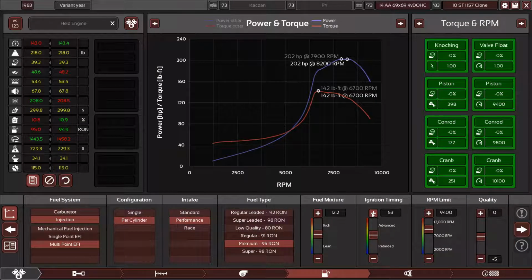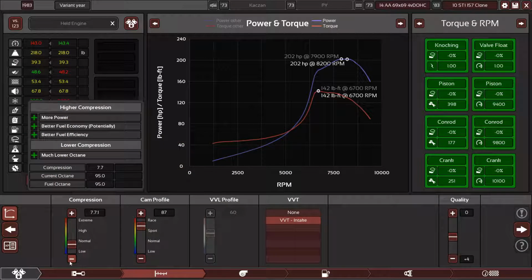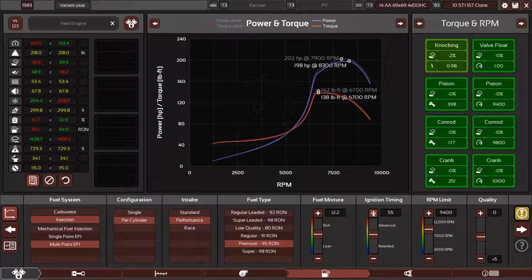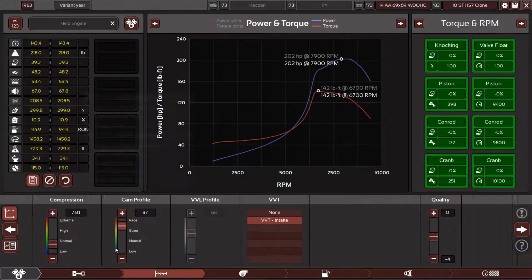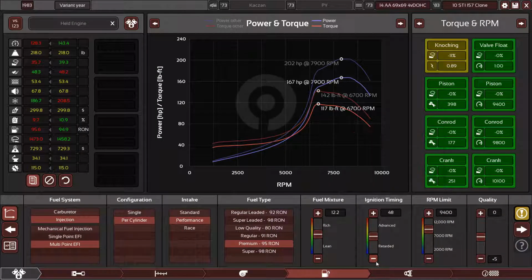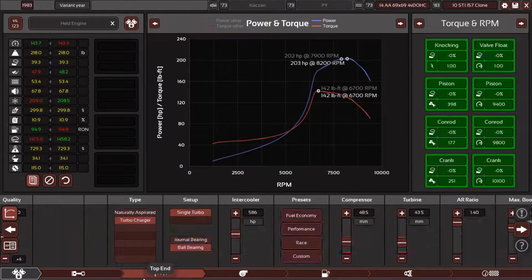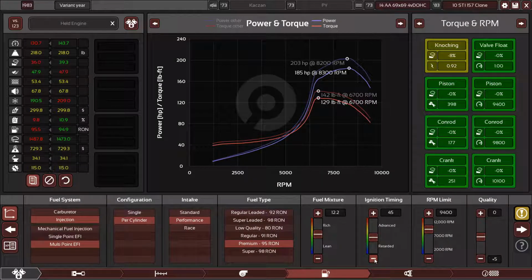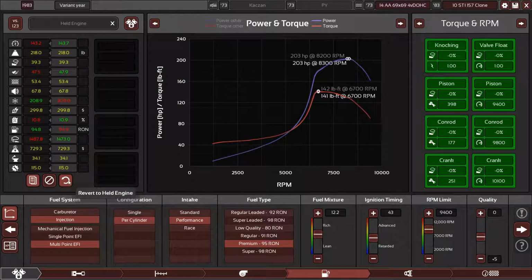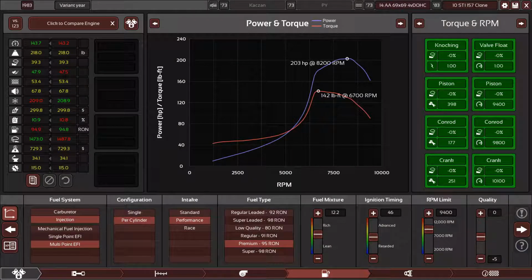If we advance the timing, we hurt everything. Significantly. So let's try retarding the timing. And we get a little bit from that. But not from the second one. So we'll keep the timing about here. So that's STI. Oh, I have to finish the exhaust.